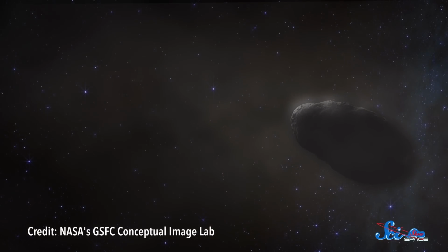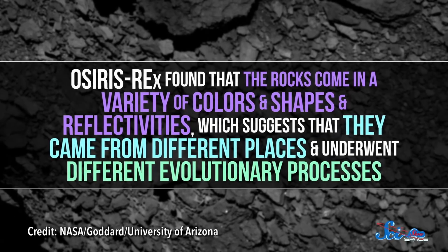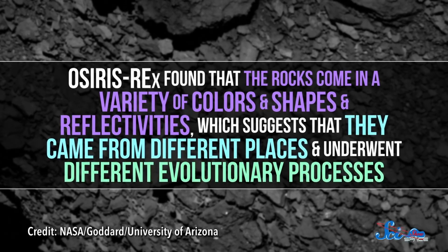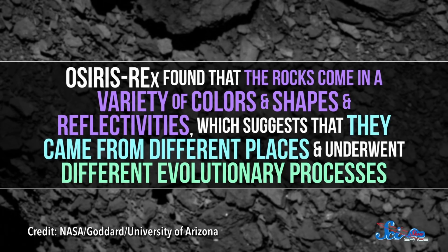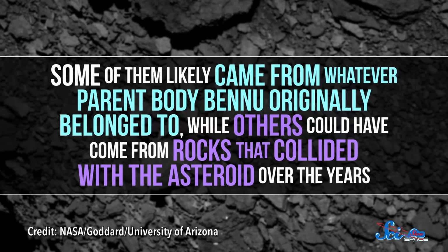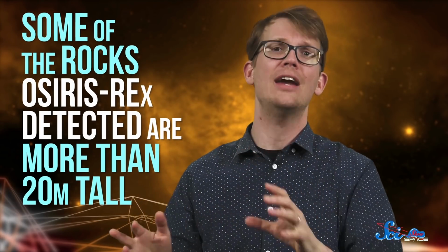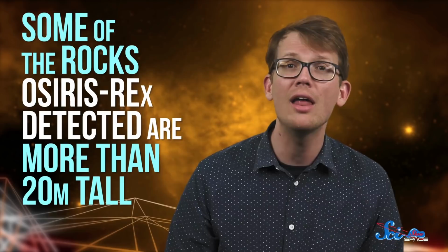What was more interesting about Bennu is that not all of its rocks seem to have come from the same place. OSIRIS-REx found that they come in a variety of colors and shapes and reflectivities, which suggests that they came from different places and underwent different evolutionary processes. Some of them likely came from whatever parent body Bennu originally belonged to, while others could have come from rocks that collided with the asteroid over the years. At first, that sounds awesome for sample collection, since it means that we could study multiple rock types with one mission. The problem is, some of the rocks OSIRIS-REx detected are more than 20 meters tall, and there are a lot of them. That means that there are very few safe regions large enough to bring the spacecraft down to the surface to take a sample.